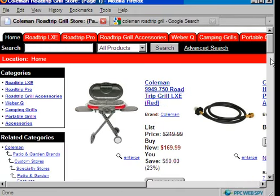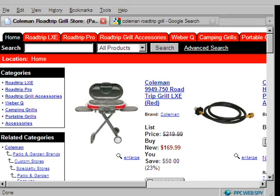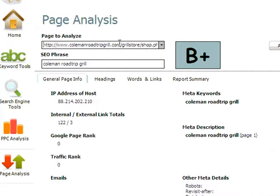And it's actually fairly simple to build a store with the software, which I can explain in greater detail at another time. But let's do a similar comparison in Traffic Travis. I put in the URL for the store with the keyword phrase we're primarily interested in, Coleman Road Trip Grill, and we got a B+ rating, which is decent.